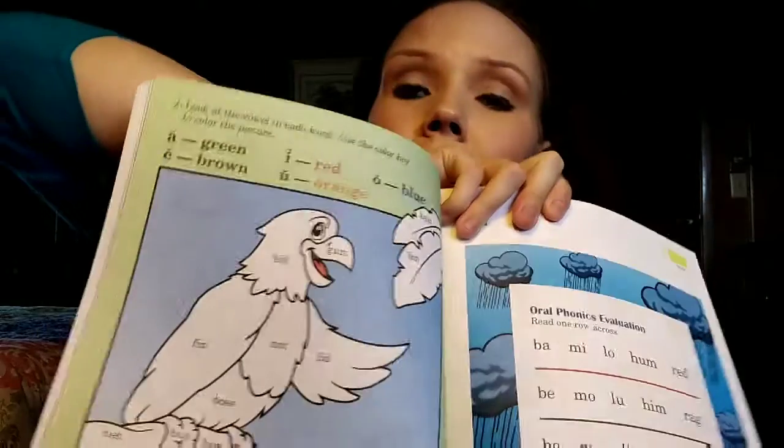And it is absolutely amazing. I absolutely love it. It's so colorful. She absolutely loves it. Of course, she does not do as many pages of this a day, but it is just really fun. I absolutely have fallen in love with Abeka this year. My son is doing amazing in their God's Gift of Language. He is doing so well.